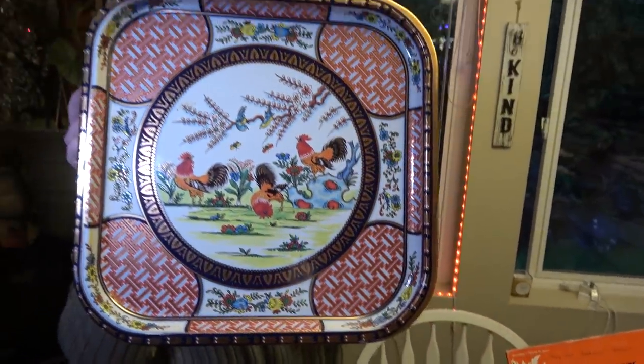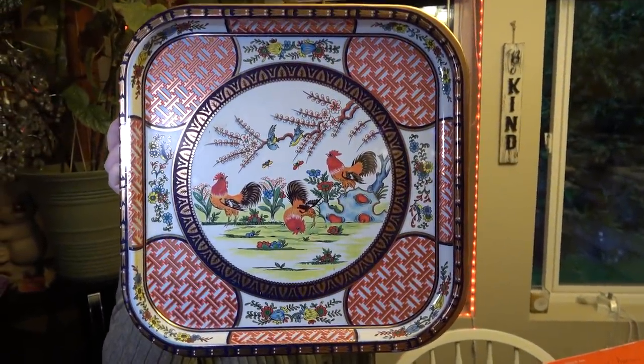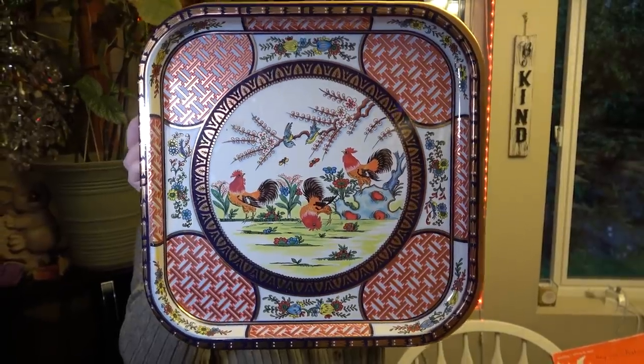Well, got a tray. Just a nice tray. It's designed in Long Island, New York. Made in England. Just a nice tray. Not sure what I was thinking with that one either, but I just feel like you guys would have been like, yeah, grab the tray.